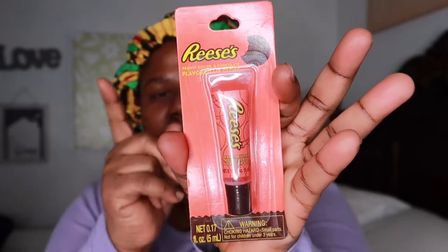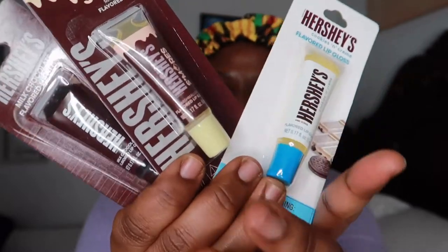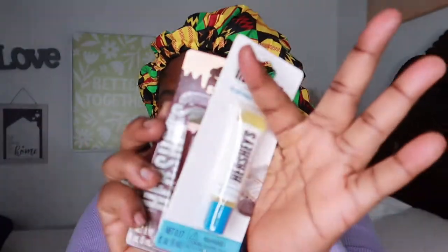I was a bit skeptical because I'm not a great fan of peanut butter. So I said, let me just try this first, and if I do like it, I'm gonna go back and clear down the shelf. These, I'm telling you, are no different from my Victoria's Secret lip gloss. So you know what that means, right? I'm done with Victoria's Secret lip gloss. As long as these are in, definitely. I'm telling you guys, these are some good quality.